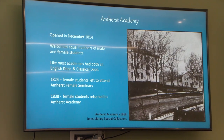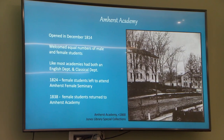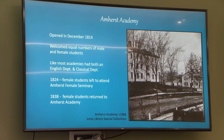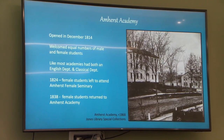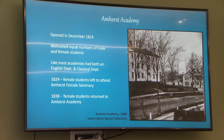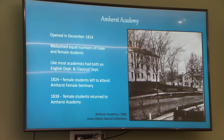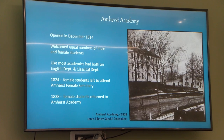for reading the Bible in the original, or not original, but in earlier translations. Both of these departments were open to females as well as males, although in reality most of the women were in the English department. There's definitely a Christian grounding to this school, and that makes sense given the orientation to preparing young men for the ministry. Now, in 1824, they kicked the girls out. That's probably not a very nice way to say it, but they decided to make it an all-boys school, and the preceptress of the Amherst Academy went with the girls, and they had a school all of their own called the Amherst Female Seminary, starting in 1824.